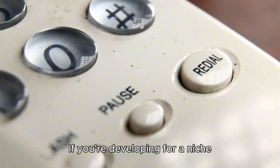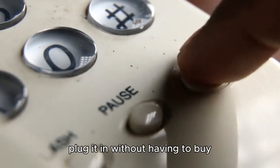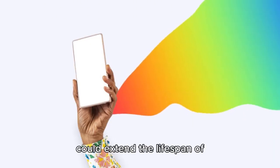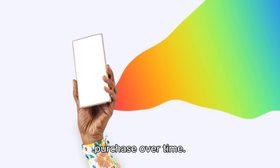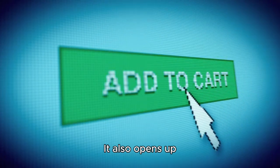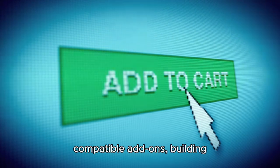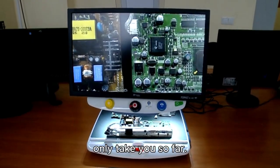If you're developing for a niche industry and need a unique controller, you might be able to plug it in without having to buy an entirely new headset. This level of customization could extend the lifespan of the device and help users get more value from their purchase over time. It also opens up opportunities for third-party developers to create compatible add-ons, building a richer ecosystem around the Quest 4. But great hardware can only take you so far.